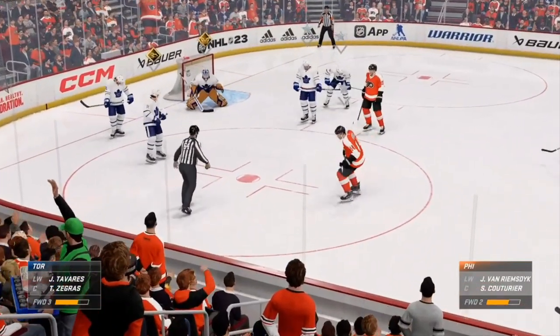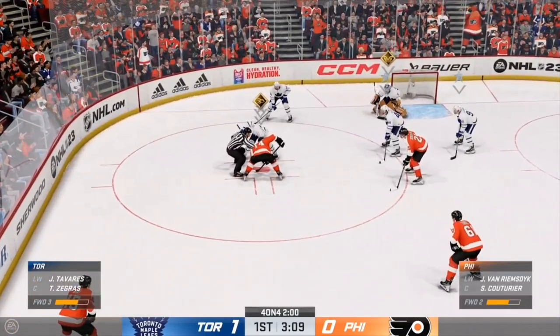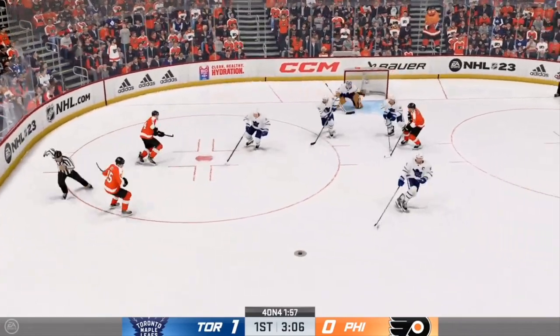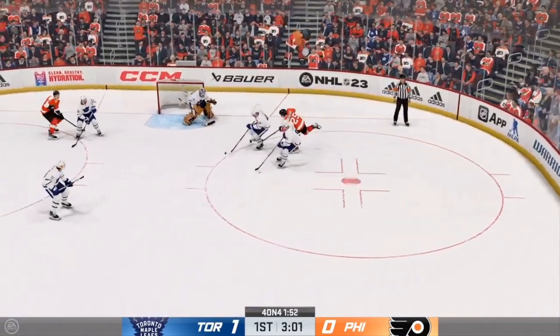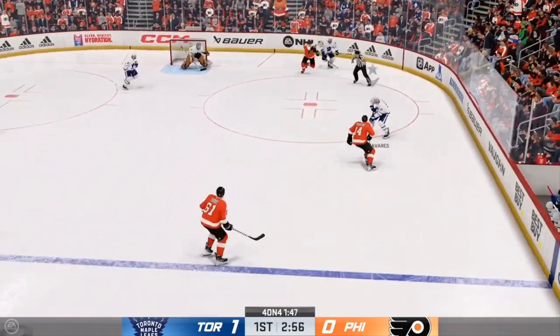A little more room out there with a little four-on-four. Really only two ways to play the four-on-four. You're either uber-aggressive or you're ultra-conservative. I want to be aggressive, force the other guys into a mistake. Here's an opportunity, and the traffic jam in front blocks the shot.